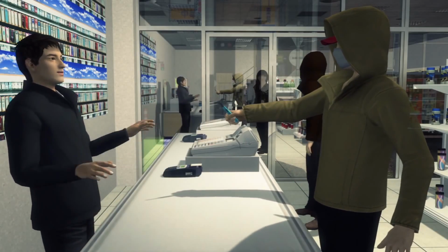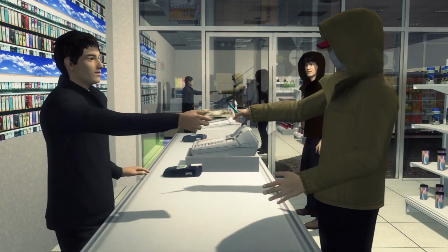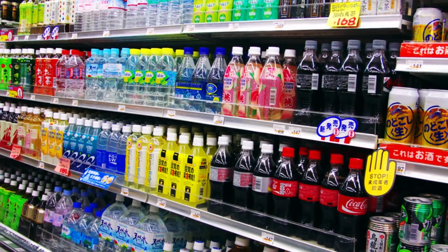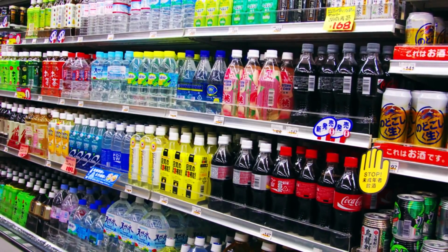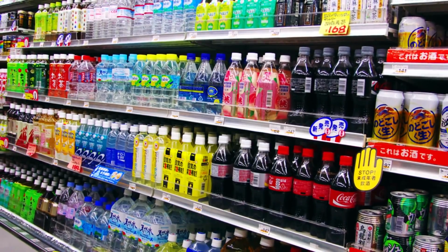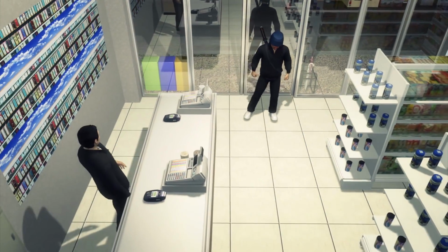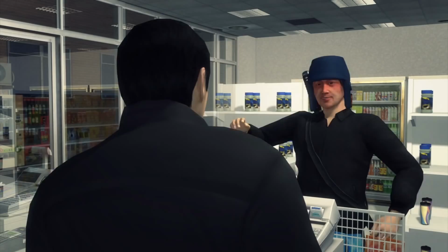Two men robbed the store of 50,000 yen, $500, at knife point early on December 23rd and are still at large. Several days later, the drunk taxi driver showed up at the store and yelled at the clerk, saying that the head of security had arrived to guard the store.